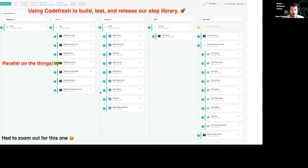One thing we were also able to do is take this step library and use Codefresh to build our Codefresh repo, which includes these steps. You can see here we use the parallel functionality. We're able to lint all of the bash scripts that we have for these steps, build everything in parallel, and then even do a smoke test of the individual steps themselves.